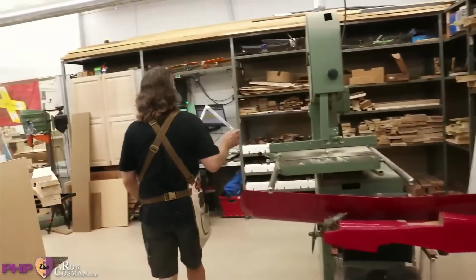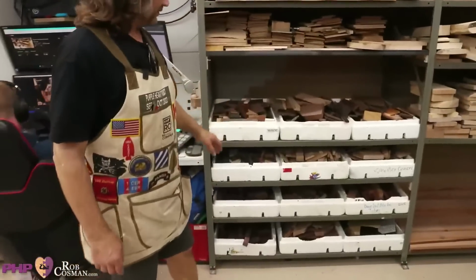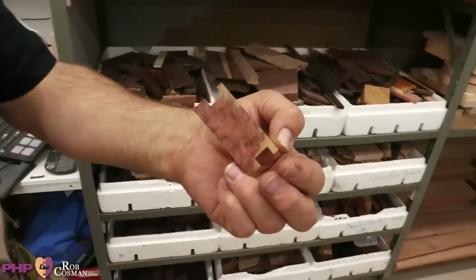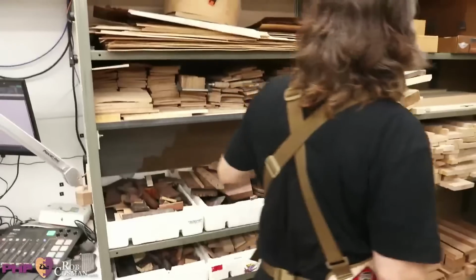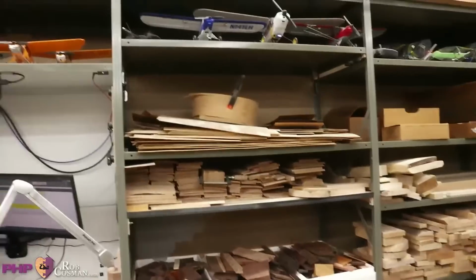Over here, these are all my exotics. I don't throw any of it out. Exotic scrap. Yeah, that's a piece of ambonia burl. Probably a $10 piece of wood right there. So I don't throw any of it out. These are all my bird's eye maple scraps. All my model airplanes that I don't have time to fly. I wish I did.